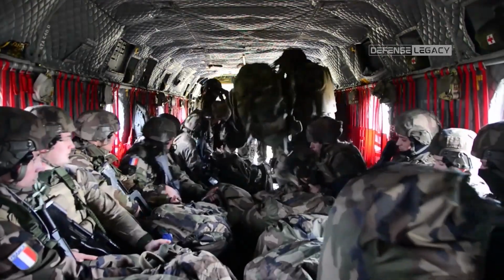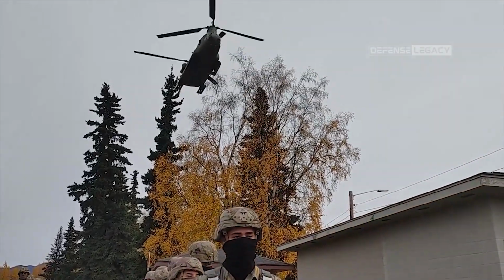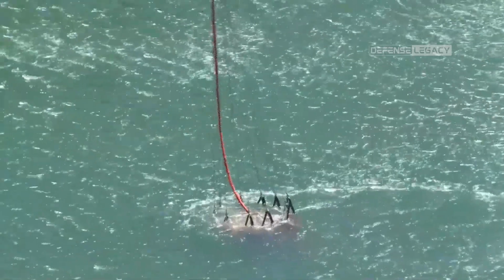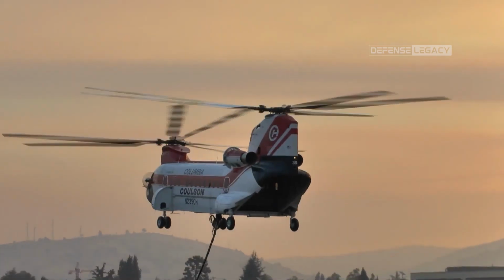Other Chinook helicopters found their way into civilian service when the Taiwanese Army transferred 3 of its Chinooks to the Taiwan Forest Service. The Taiwan Forest Service, in turn, leased them to AirAsia, where they are used for cargo, SAR, passenger, and firefighting services.